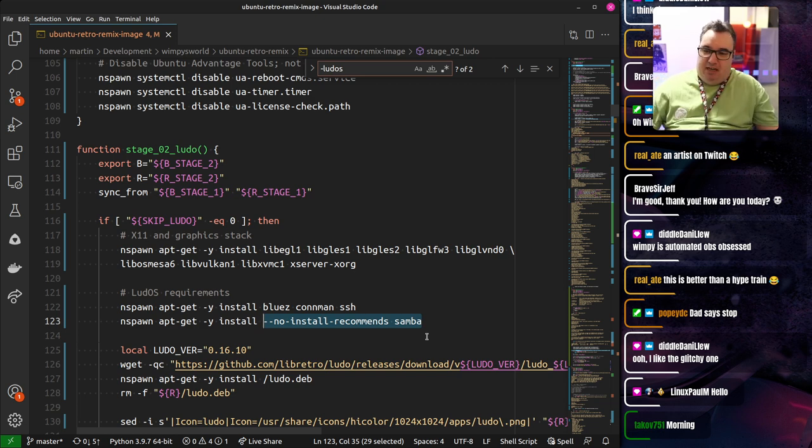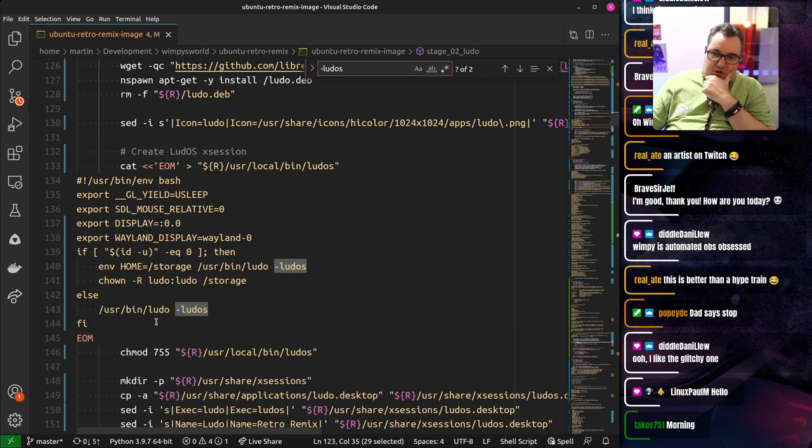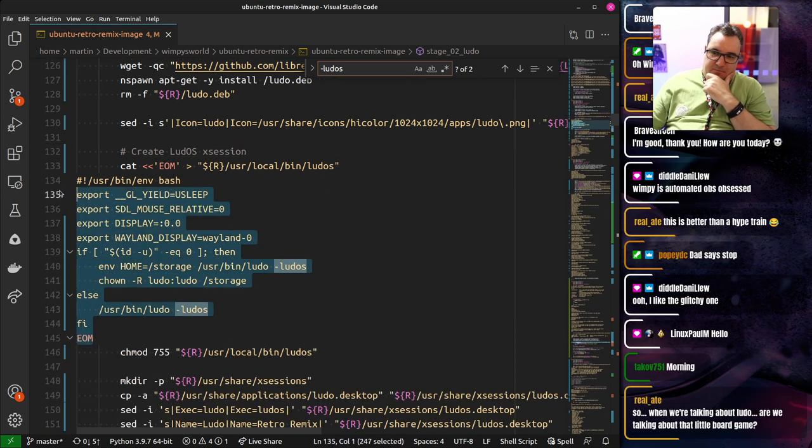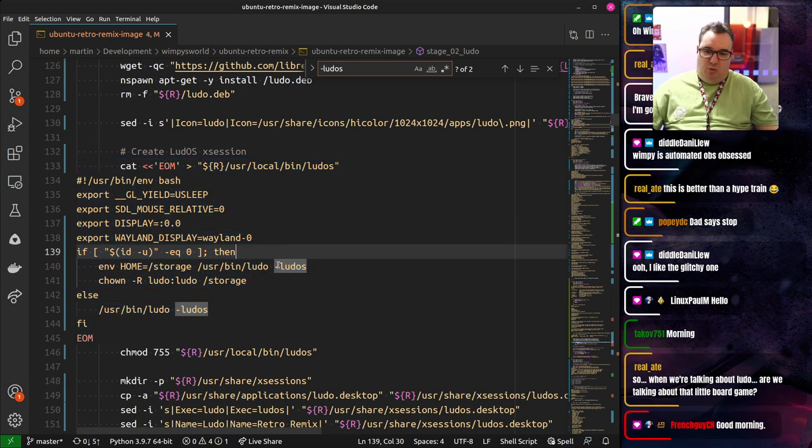So, there was a slightly newer version of Ludo, so we're including that, and then we just juggle some things around, and this is new and I don't know if it's going to work, so I'm just changing the way that Ludo in its OS integrated mode is brought up. So when it runs in the root context, I'm trying to coerce the home directory here, and I don't know if that's going to work.